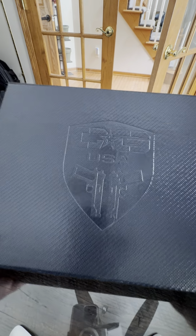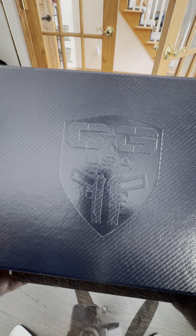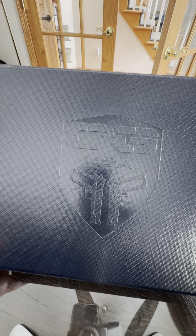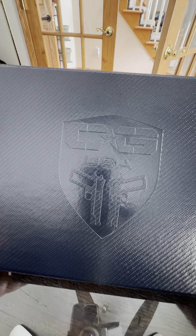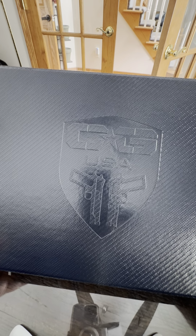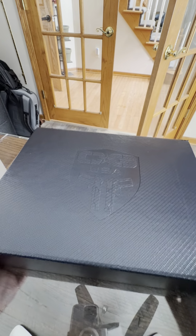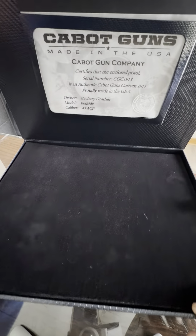I will say when you get your pistol, hopefully you select an FFL that is very careful and delicate. But Cabot Guns themselves, when you get it, there's a plastic sheet over the box, just to show that they haven't been in the pistol. Cabot wants to make sure you're the first one to open it. So without further ado, here's the inside of the box.